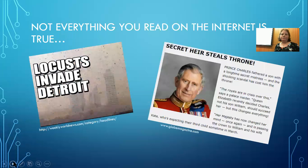Well, we're going to look at things on the internet. There's so much out there. People are experiencing information overload. It's a ridiculous amount of information that's put out every minute of the day. So when we look at things, we really need to try to be objective and we need to ask ourselves these questions. So these are a couple of headlines that I pulled off of these 2 websites last week.